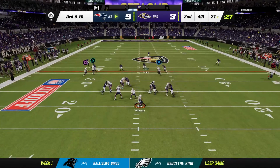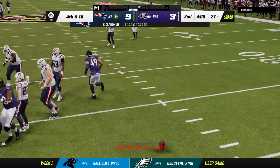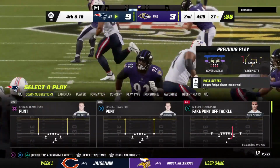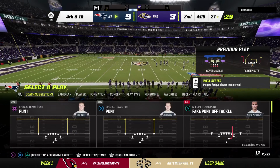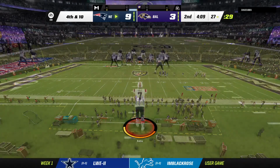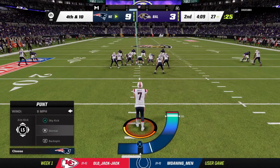Play action. Here's Oladokin, and he'll be hit as he releases it, and that'll fall incomplete. He's 0 for 1 on third down so far in this first half. Relatively small sample size, but they're not 1 for 3. The average in the league is somewhere around 40% on third down. Convert them or don't get to third down in the first place. Get your big chunks of yards on first and second down.